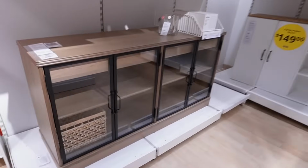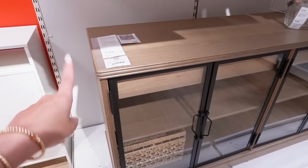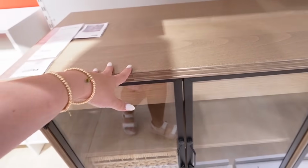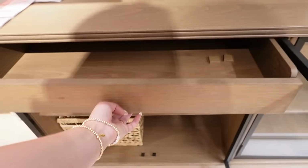I also really like this one. I feel like I've showed this one before. This is the Lane Sund, and it has again the beautiful gray brown wood finish with the fluting right here. I know we just looked at the smaller version. And then it has the glass doors. You could definitely do baskets if you needed some hidden storage. And then again, it has a drawer.